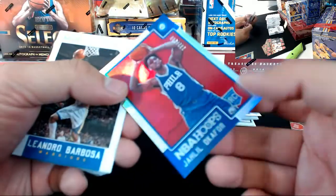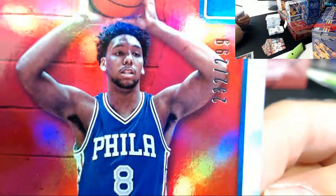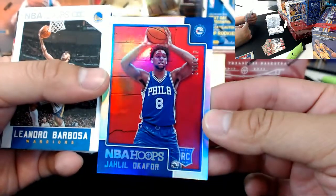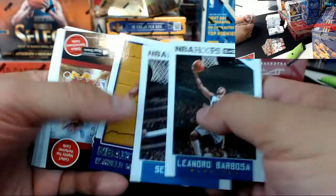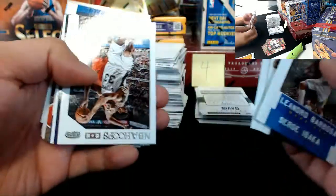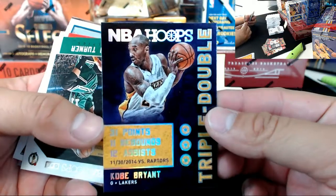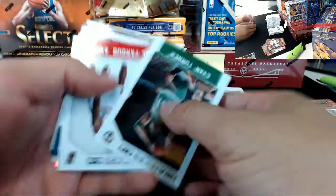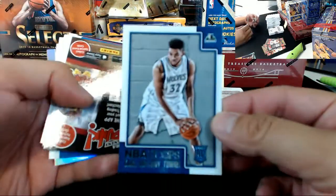Jahlil Okafor. Base parallel out of 299 for the Sixers. 232-299. Very nice. D'Angelo Russell, base rookie. Boris Diaw. Triple double, Kobe. Karl-Anthony Towns, base rookie card for the Pups.